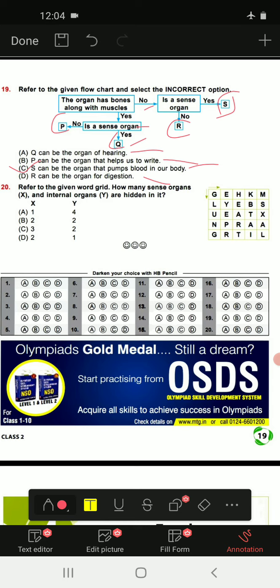Next question, and last question, is: refer to the given word grid. This is the word grid. How many sense organs X and internal organs Y are hidden in it? Option A, X is 1 and Y is 4. B is X 2 and Y is 2. C is X 3 and Y is 2. And option D is X 2 and Y is 1. So option B is correct, that is X 2 and Y is 2.